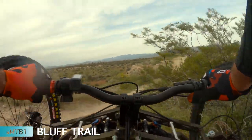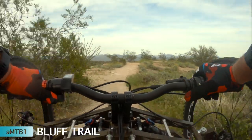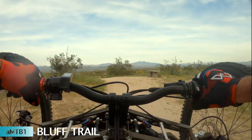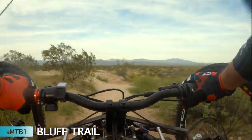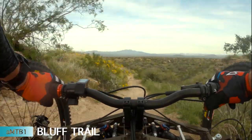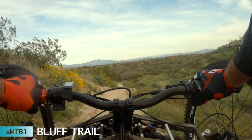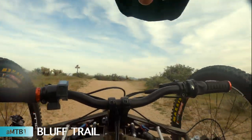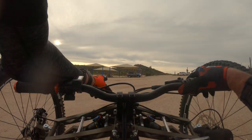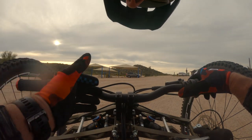Oh, shit. Coming in hot. I almost lost it right there. All right, that was Bluff Trail. Okay, we are back at the area that we had lunch. That's the picnic table we had lunch at. This is where the trailhead for the technical loop is.